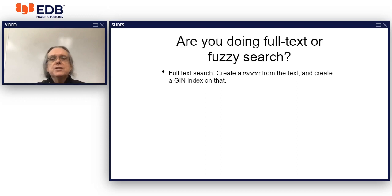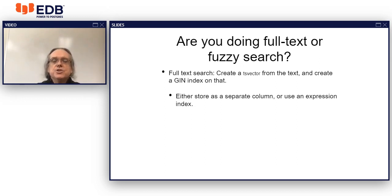Are you doing full text search or fuzzy search? Full text search: create a TSVECTOR from the text and create a GIN index on that, and you're done. That's what it does. You can either store that as an expression column, or a separate column, or use an expression index on that. If you store it as a separate column, you'll need to come up with a system to maintain it, like a trigger or something like that.